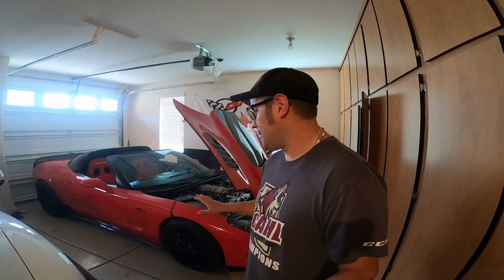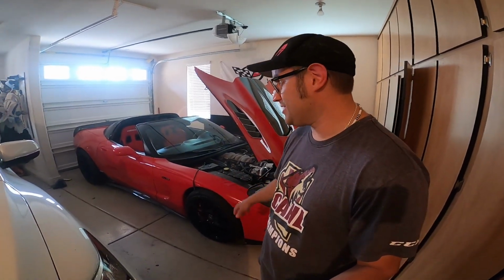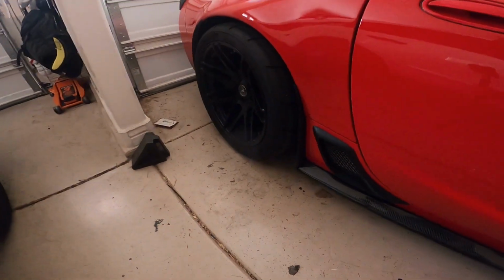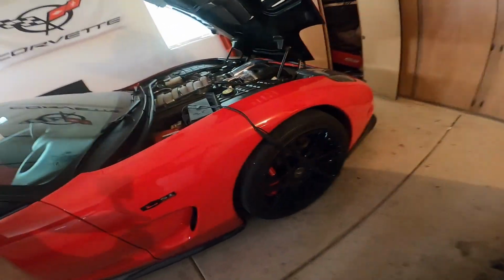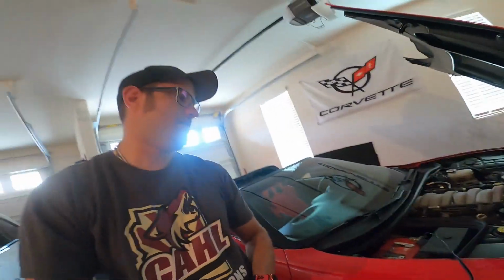I do have some big mods coming for this. I'm actually putting on wide front fenders on it, so it's going to be a total wide body C5, and I'm doing 2-inch wide fronts. And I don't think there's anybody that I'm aware of that has ever put these 2-inch wide front fenders on. And then in addition to that, I have these concave wheels in the rear, and I'm going to likely be the first person putting these concave wheels in the front with my big brake kit that I have from a C6 Z06. So yeah, this car is pretty much modified to the moon.